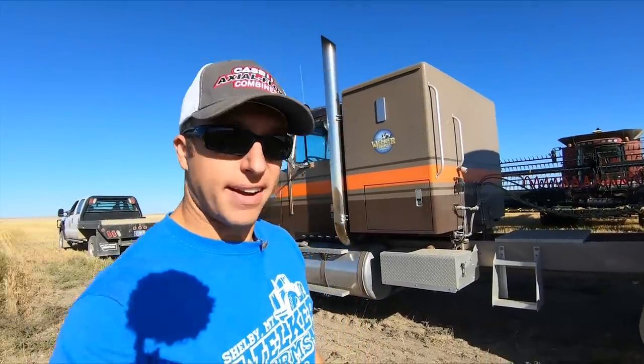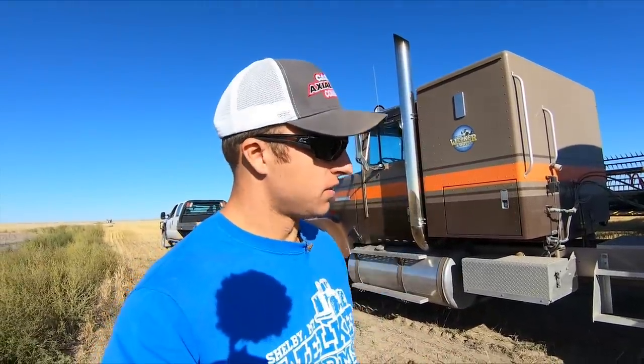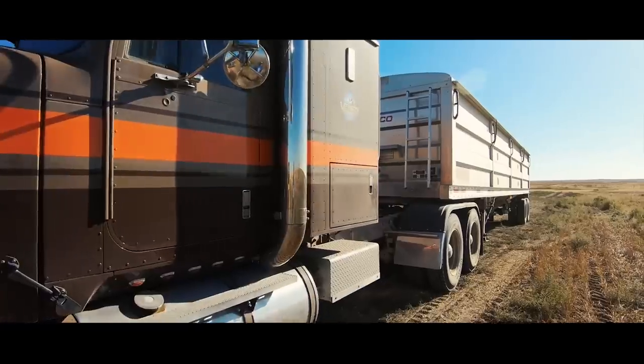Brad's been running this truck a lot. It's my turn to get a little chance in it. So I'm gonna run the truck. The guys have got the combines, they're running those. I'm gonna be a trucker. Let's go truck some grain.